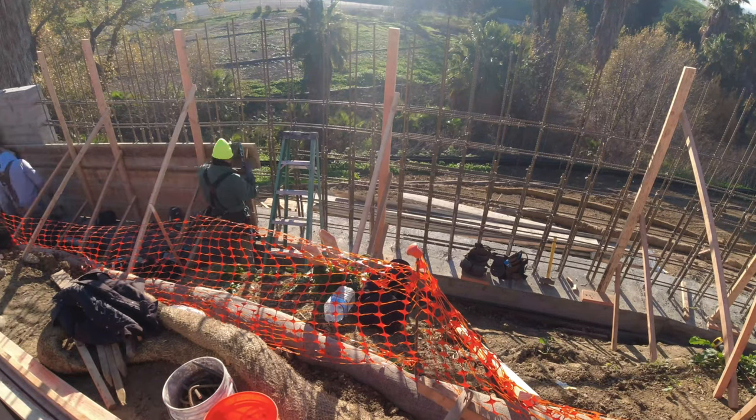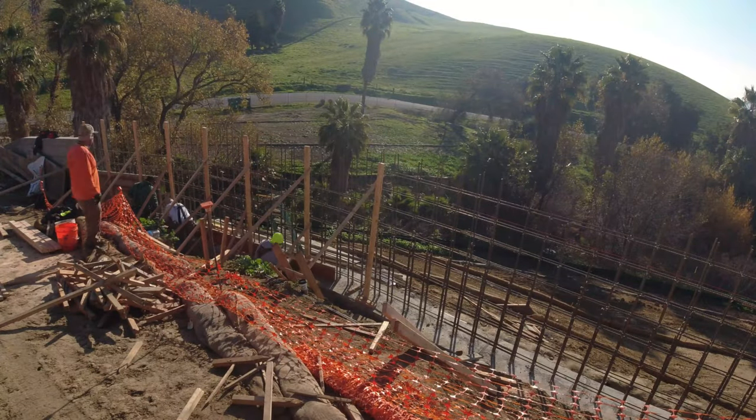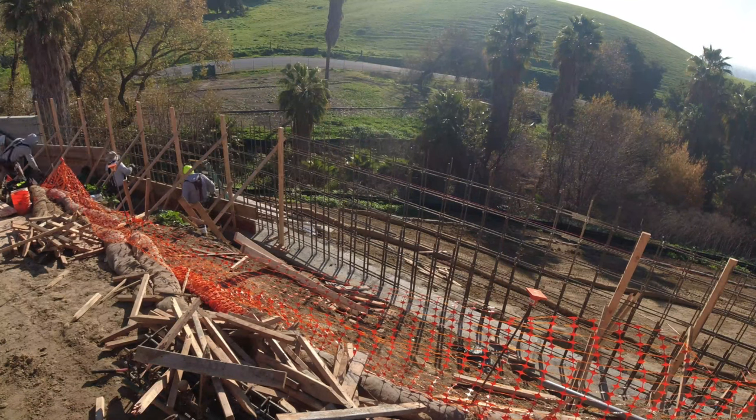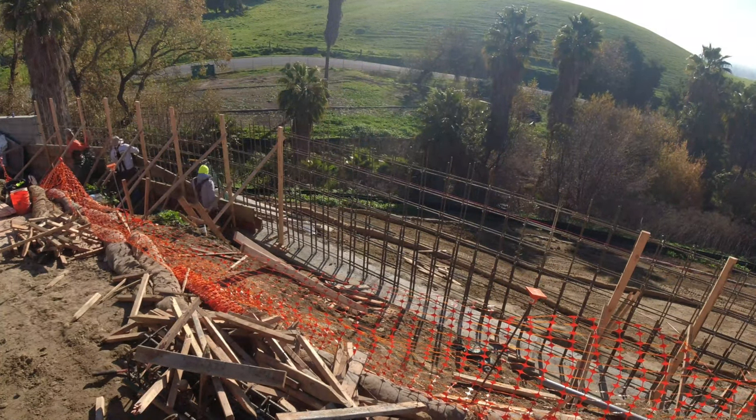One pour. I don't like to separate the footing and the wall into two pours. Now in this particular project, we had to do it because this was a grade beam and pier system, but if at all possible, I like to pour it all monolithic.